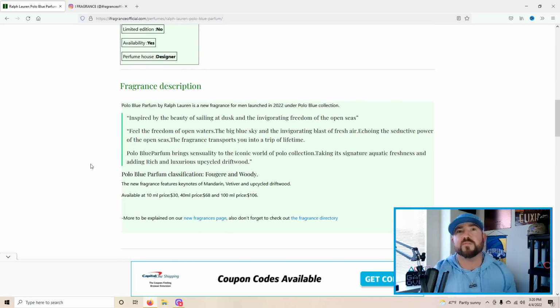But it's inspired by the beauty of sailing at dusk and the invigorating freedom of the open seas. Feel the freedom of open waters, the big blue sky, and invigorating blast of fresh air, echoing the seductive power of the open seas. The fragrance transports you into a trip of a lifetime. It's a bold statement. Polo Bleu Parfum brings sensuality to the iconic world of Polo collection, taking its signature aquatic freshness and adding rich and luxurious upcycled driftwood.